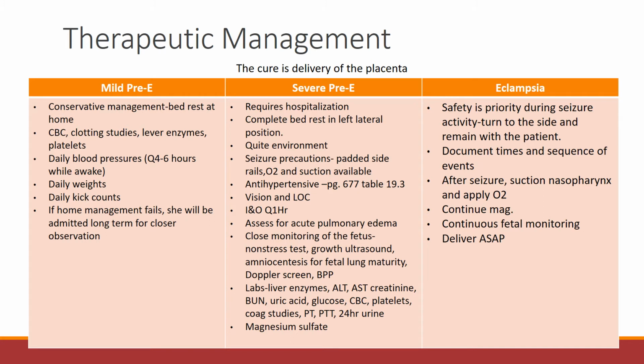So again, if they're eclamptic, now that they've kind of shown and proven that they're so severe that they've actually seized, safety is your number one priority, especially during a seizure. So what you'll do as the nurse, you're going to turn them to their side, stay with the patient, and call for help. That's a big NCLEX style question that a lot of exams will ask, or potentially your NCLEX as well, because it's a big safety concern.